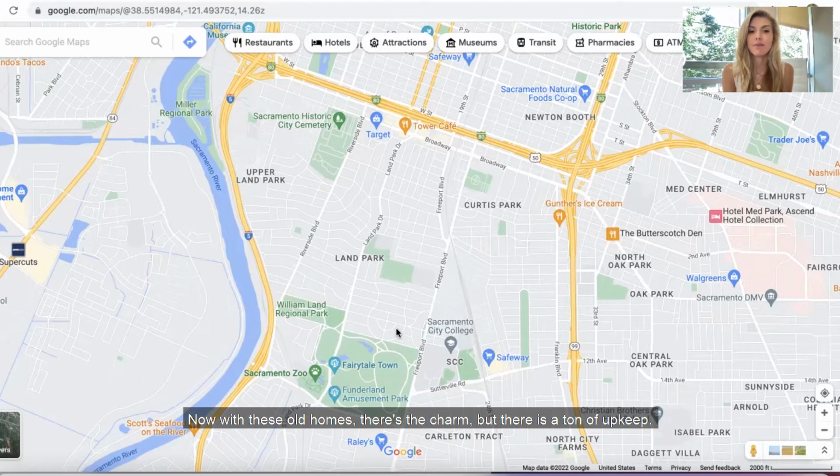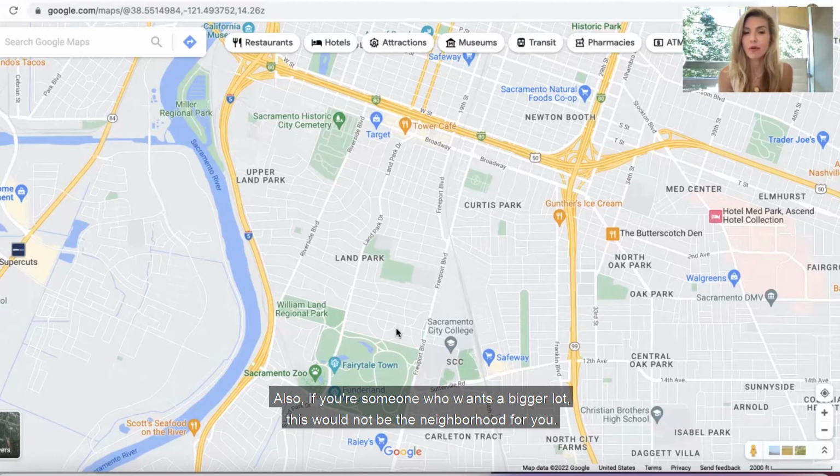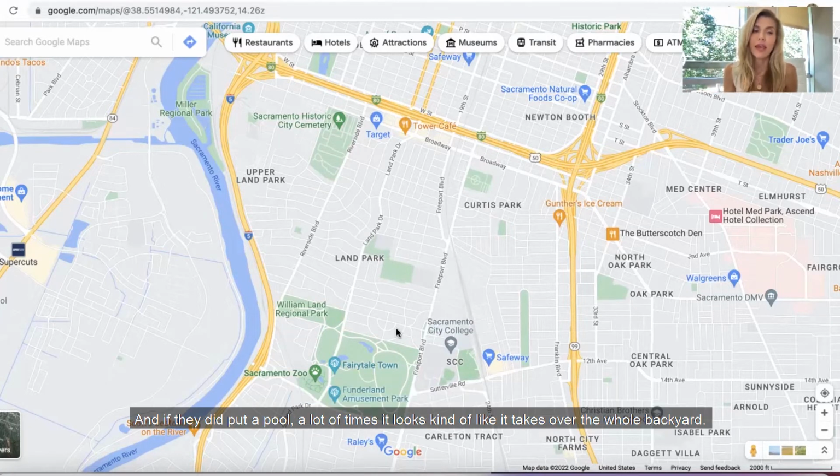Now with these old homes, there's the charm, but there is a ton of upkeep. So if you are someone who wants low house maintenance, this would not be the neighborhood for you. Also, if you're someone who wants a bigger lot, this would not be the neighborhood for you. Most of the lots are small. If you want a pool, this may not be your neighborhood either, because with the lot size, there's not many pools. And if they did put a pool, a lot of times it looks kind of like it takes over the whole backyard.